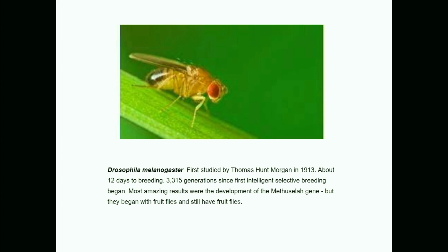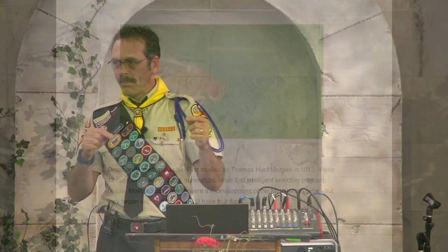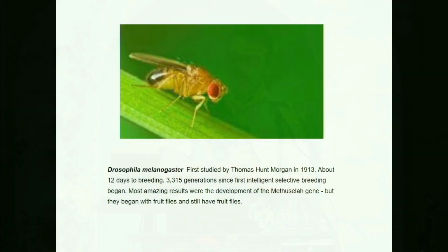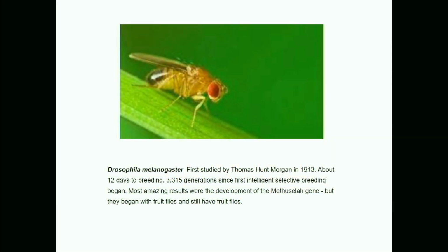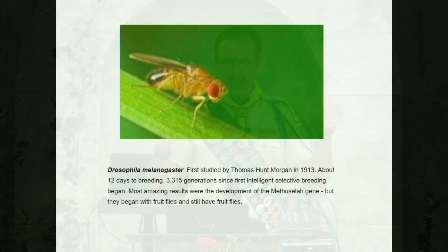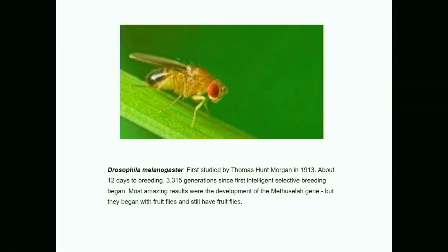And this is, like in the lab, they were studying these and intentionally trying to play with genetics by selectively breeding them. The most amazing result they came up with is they found the development of the Methuselah gene. It just means that your fruit fly lives longer. We all want our fruit flies to live longer. But after 3,315 generations of them literally playing with the genes in the lab, you still get fruit flies. They just live longer so they can annoy you more.